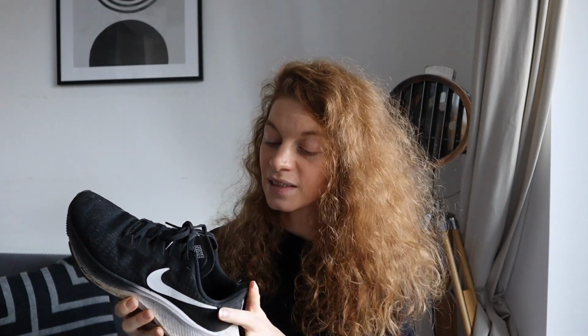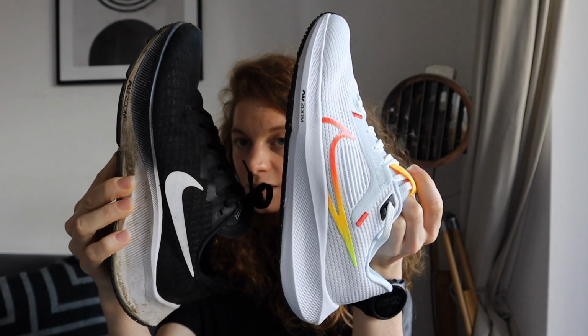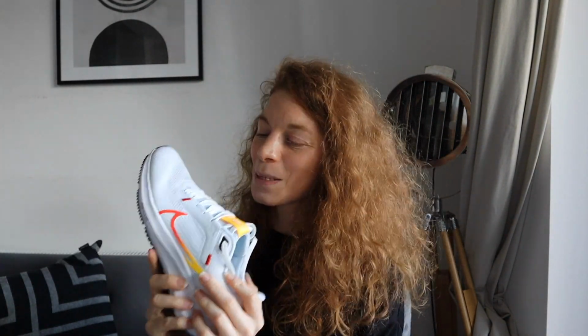I don't run in these anymore because now they're a bit too old for running, but they have been relegated to walking shoes. I still use them. After these ones, I got the Pegasus 38, which I really liked as well. So you can see the Pegasus has been evolving version after version, but it is still the same feeling, the feeling of running in the trusty Pegasus.